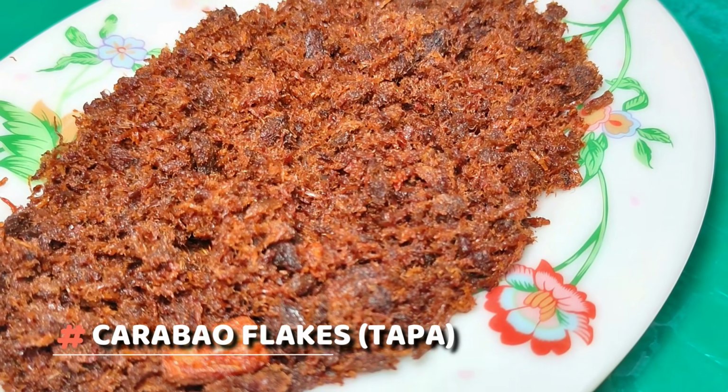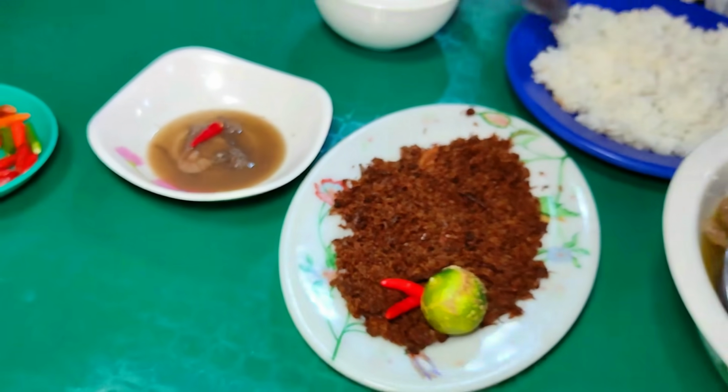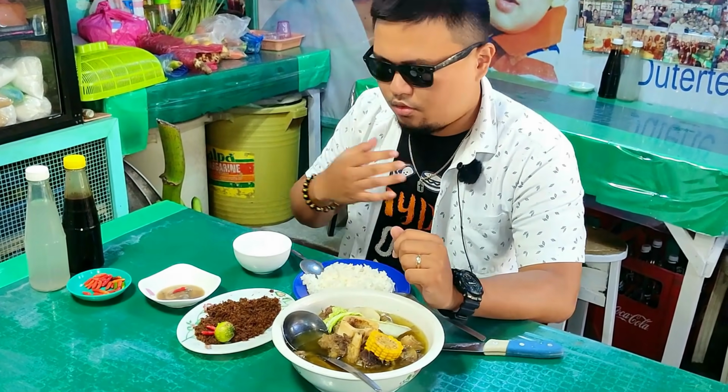Look at that. It's very dry and a little bit hard and crispy, I think. Oh, look at that. So we will be tasting it later. Without further ado, let's start and pray to the Lord our God. Amen. Alright, itadakimasu mga idol.